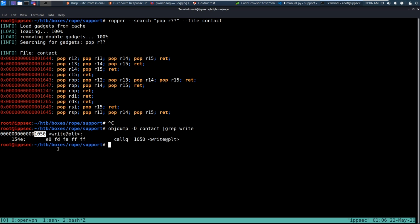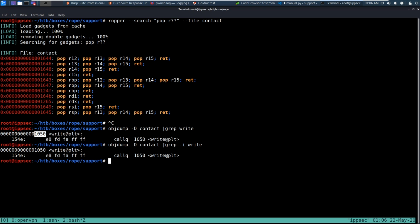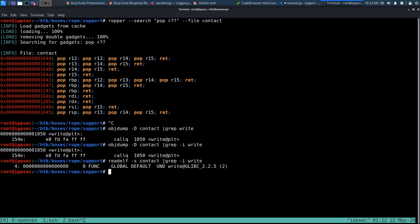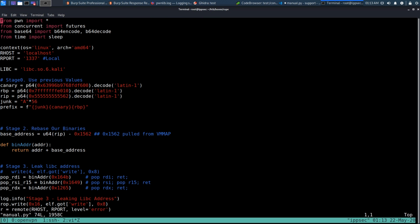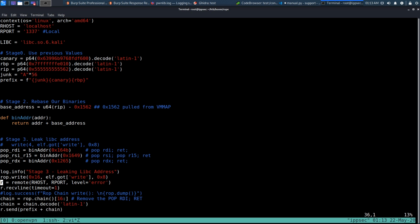I forget how to get the GOT. grep -i write. Still not exactly what I wanted. readelf -s on contact grep -i write. Why is it all zeros? How is PwnTools getting this? I guess we can try 4028 and hope for the best. This is a bit harder than I expected.